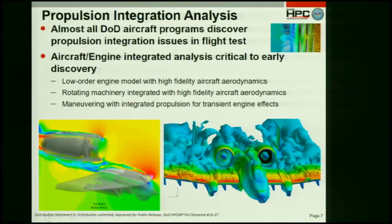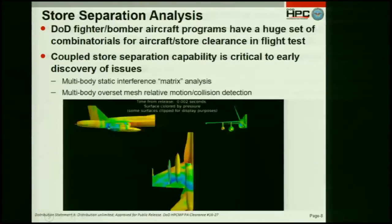The next one I want to show is the store separation analysis. This will cycle a few times, but take a look at that store when it leaves. You'll see how close it gets to the fuel tank right here. That's within 2 inches, and that actually matches data very well.